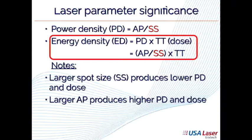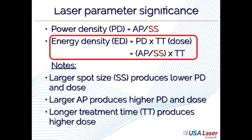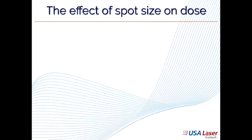But notice also that because the average power is in the numerator of the dose, a larger average power will produce higher power density and higher dose. And one more point, notice that treatment time is also a multiplier. So longer treatment time produces higher dose. It has nothing to do with average power. Treatment time affects energy only. So that's what shows up there. The last bullet says longer treatment time produces higher dose, nothing to do with average power.